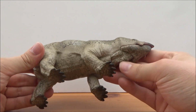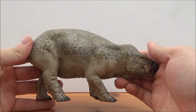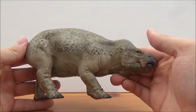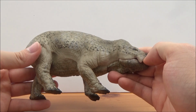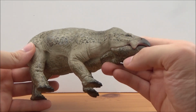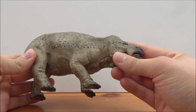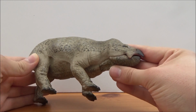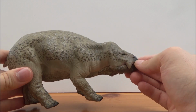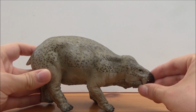But yeah, this is a very hefty, very large piece, and also one of a recently described animal. The same with the Bajadasaurus that I reviewed previously. This is a figure that's only been recently described. Lisowicia was only described last year, and already CollectA have made a figure. I wonder what else they'll make a figure of that's been recently described. Hopefully we could get a Smok. I would love a Smok figure to pose against my Lisowicia. I think that would be a fantastic figure.